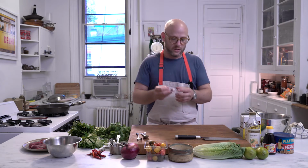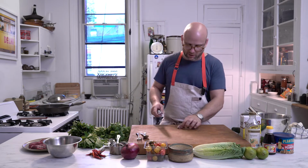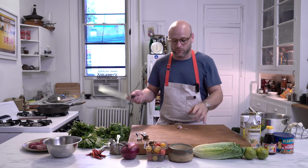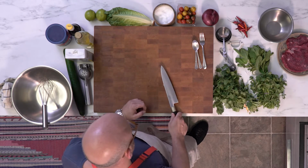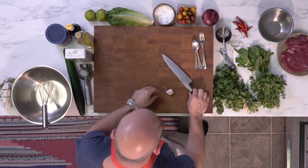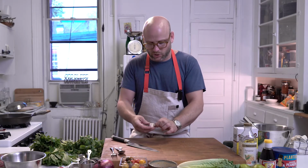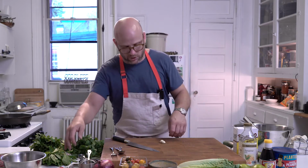For this dressing, what I'm going to start with is a clove of garlic, and I want to peel it. The way I go about peeling garlic, which for me is the easiest method, is I just place it on the cutting board, and with the flat part of my knife, I give it a little press with my palm, being careful not to cut myself. You'll see that it crushes it, but also loosens the skin, and the skin just pops right off. So that's really easy.